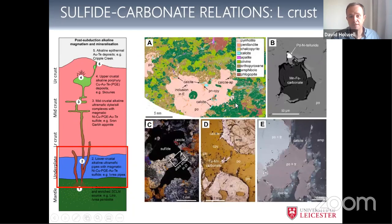So we see it's 5 millimeters on the scale bar. So we're talking centimeters sort of scale. The pink here is pyrrhotite. There's some pentlandite in there. But if I draw your eye to this cyan, light blue colored calcite around the rims here.